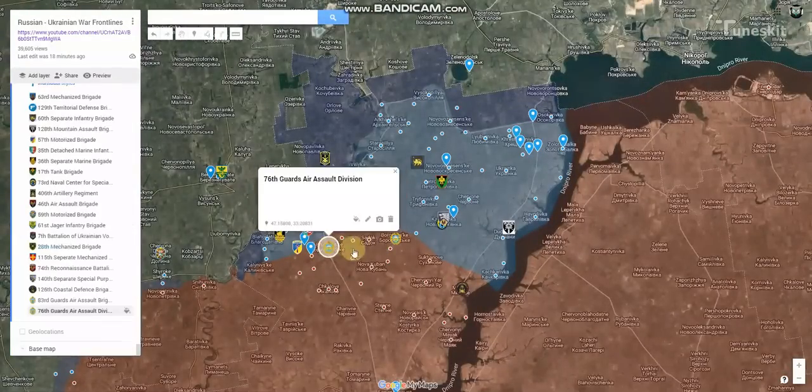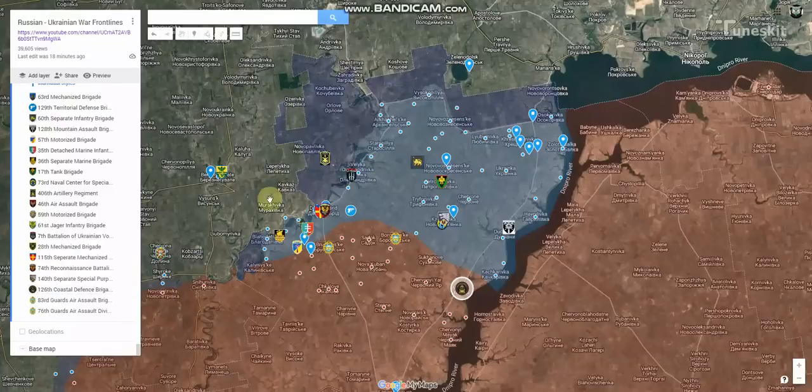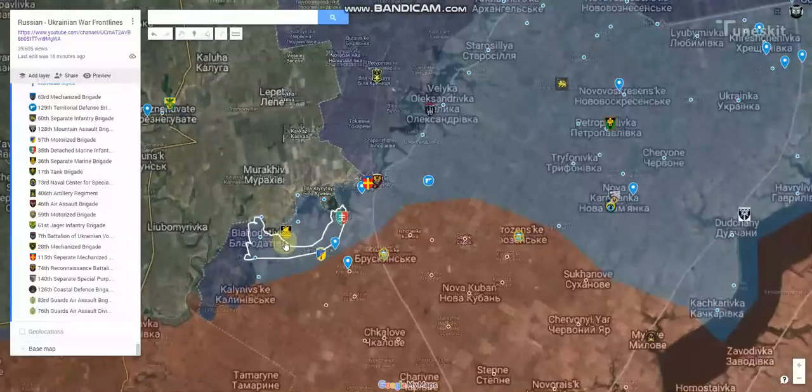So you see, I started adding in the Russian units now because I don't just want to have the Ukrainian units. Obviously, I want to track every single unit possible on the front line. Obviously, it is more difficult to get specific information about Russian units, but I will do my best to find their locations and whatever units. So let's get into this.